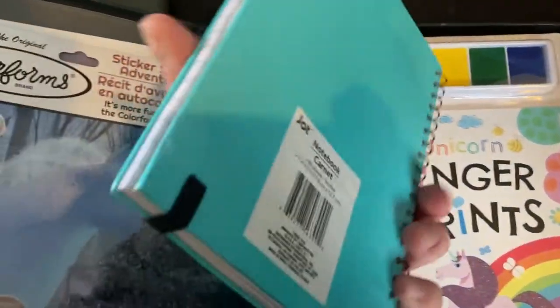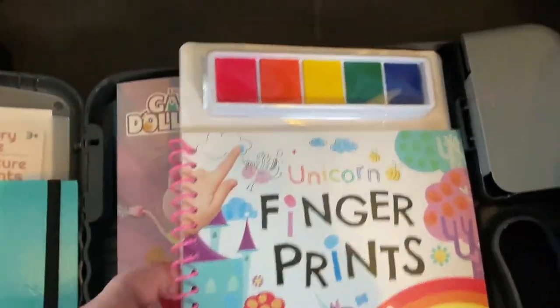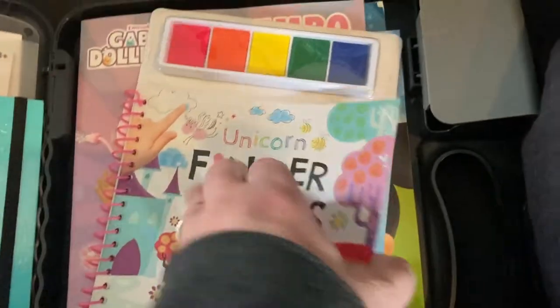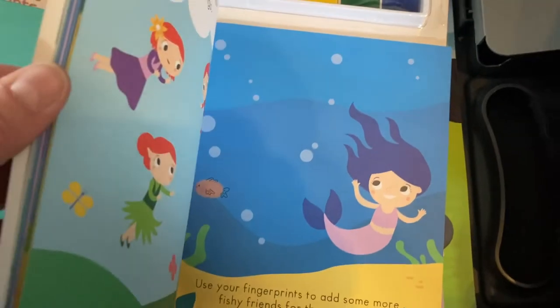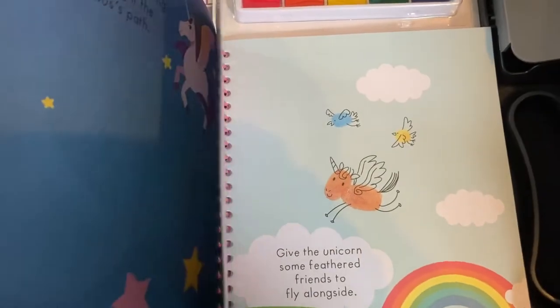I also have just plain paper tucked in here for all of my kids. Got this little journal at Dollar Tree. So everything there is $1.25 now. This I found for $3 at Target. It's a fingerprint book. It does have that little ink pad, so I'm going to be giving her wipes to keep her fingers clean, but you just use little fingerprints to add details to the pages.